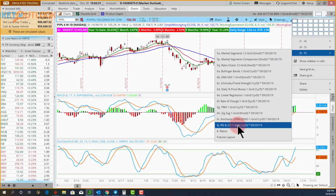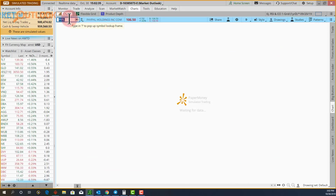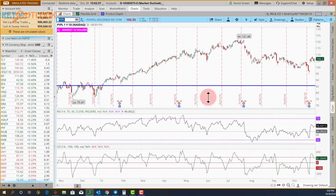The RSI and the CCI, we'd like to see that RSI get above 60, be above 60. You'd like to see this be above 100. You notice it doesn't stay above 100 for too long, so it's not surprising we got this dip here. But we're almost there on the RSI.